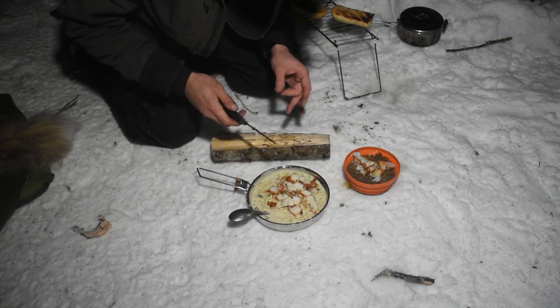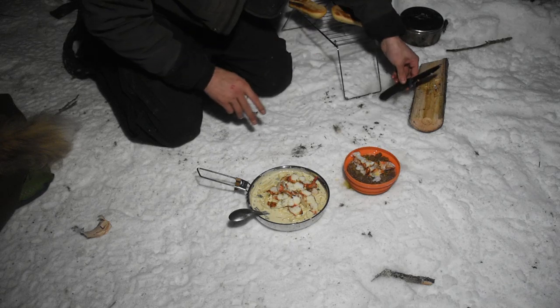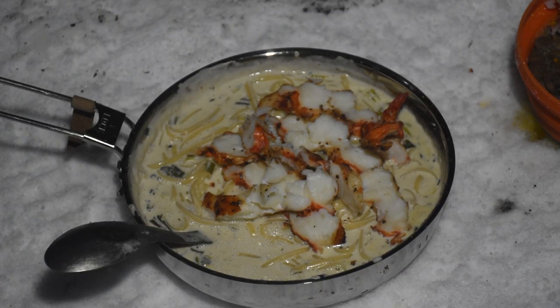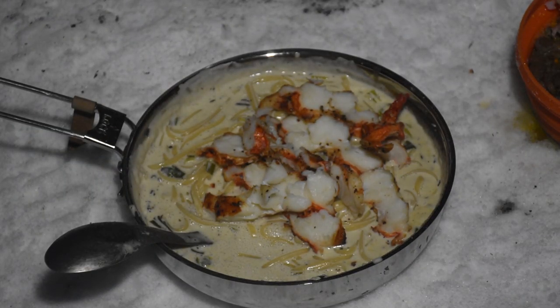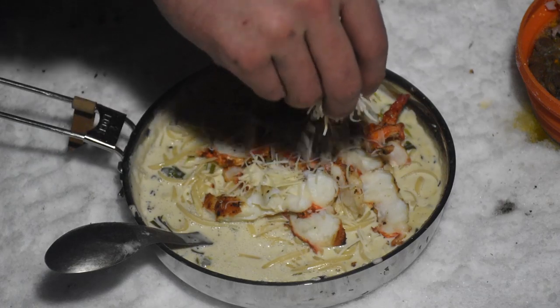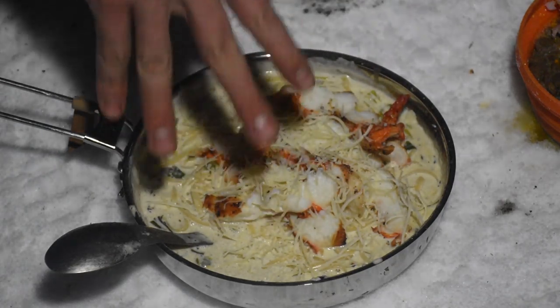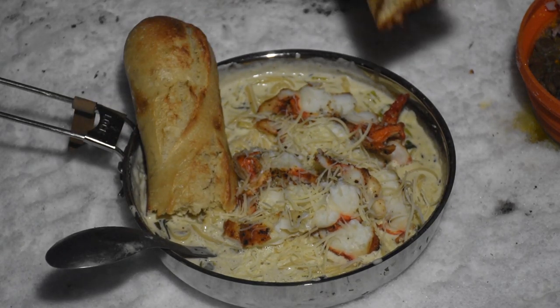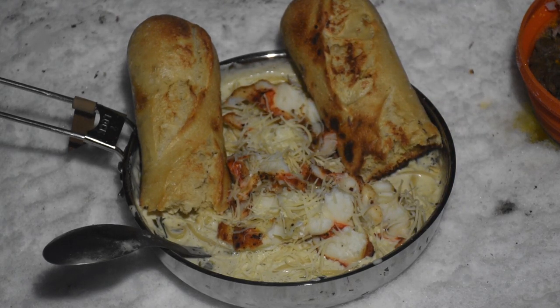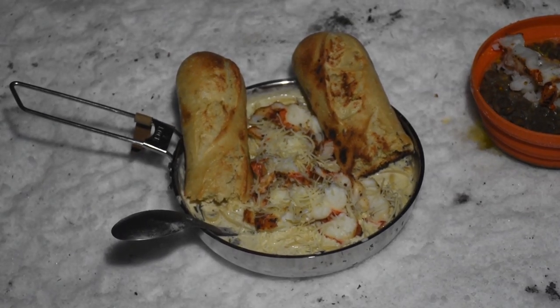Okay. And then, I'm just getting so excited. Oh, fresh Parmesan just to garnish it. Add in our crispy hot bread. And that right there is a creamy lobster linguine. Let's feast, Monty.